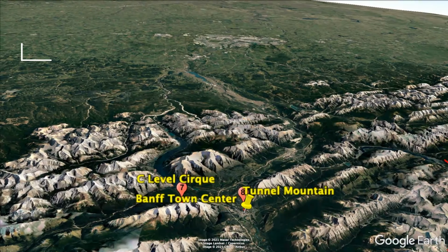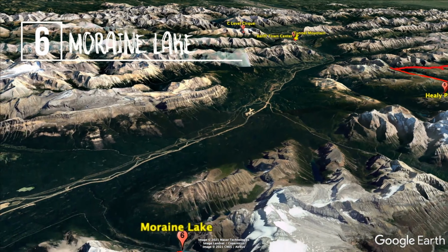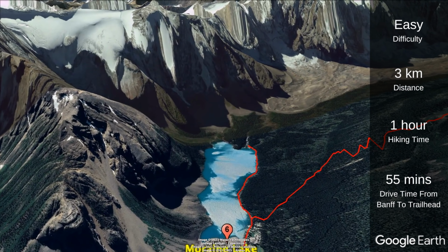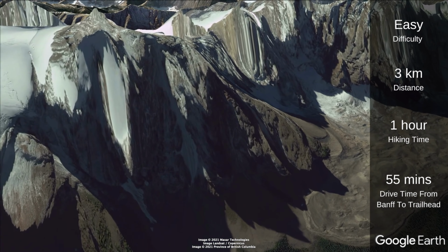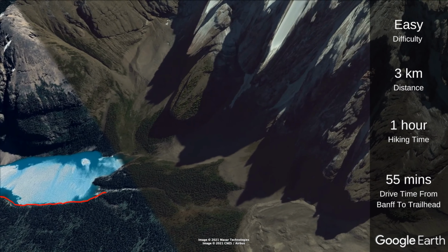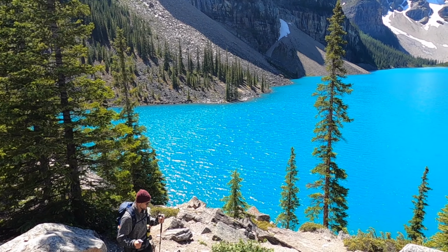At number 6 is Moraine Lake. This is the most iconic lake in all of Canada, and you'll soon understand why if you hike these trails. Not only does it have the most impressive mountain backdrop and turquoise color of all the lakes, but it's also very accessible during the summer. You can park your car right next to the lake, allowing you to spend all your time in the beautiful lake itself.